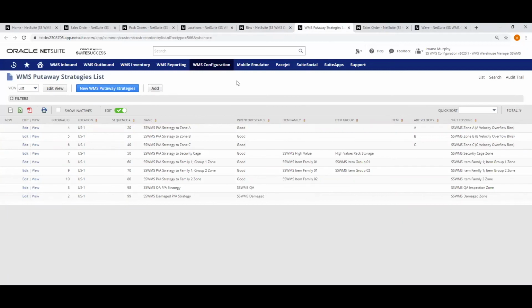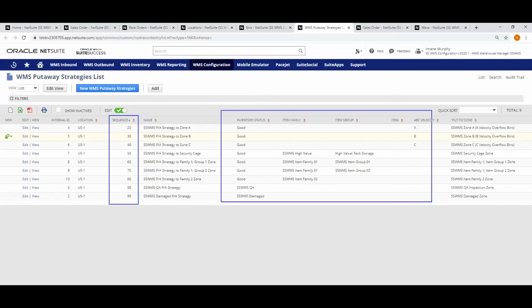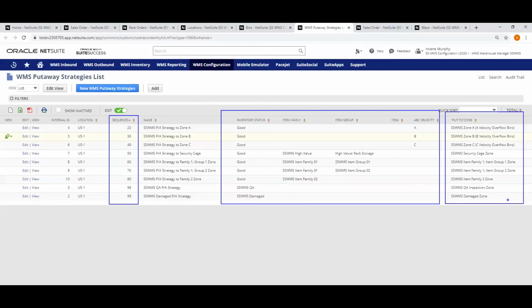Finally, take a quick look at the put away strategies. Think of the put away and picking strategies as a marriage. When I'm getting ready to put away my items, my inventory, the system is going to look to the put away strategies from lowest to highest sequence. It's going to then try to match the inventory attributes as configured on the item master or selected as part of the inventory status selection, comparing those to the same attributes on the put away strategies. When it finds a match, it's going to look to the put away strategy zone and return bin locations in that zone as eligible bin locations.